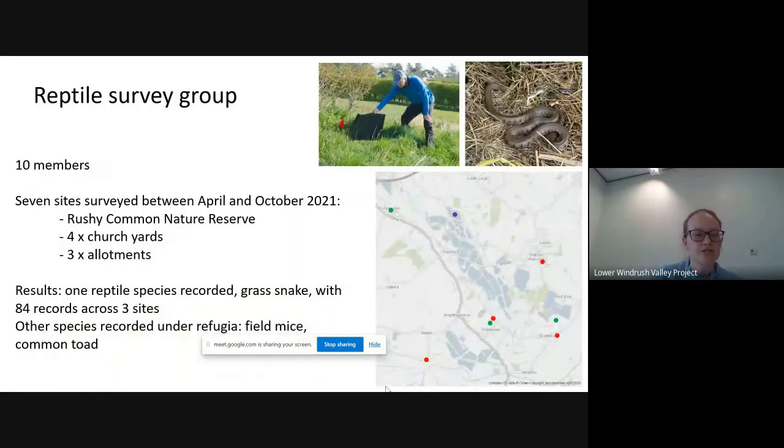So this time last year, we launched our Reptile Survey group. We recruited 10 volunteers from the local communities in the Lower Windrush. They were trained up via one online training and information session, and then followed up with individual site visits with each of the volunteers to the sites that they were going to be recording at.